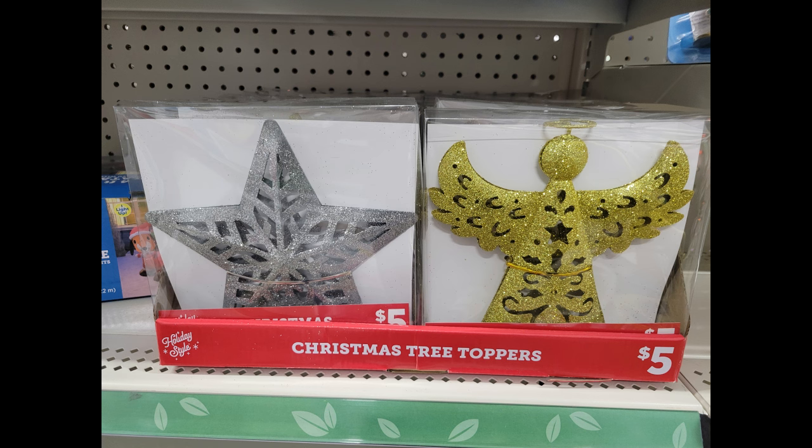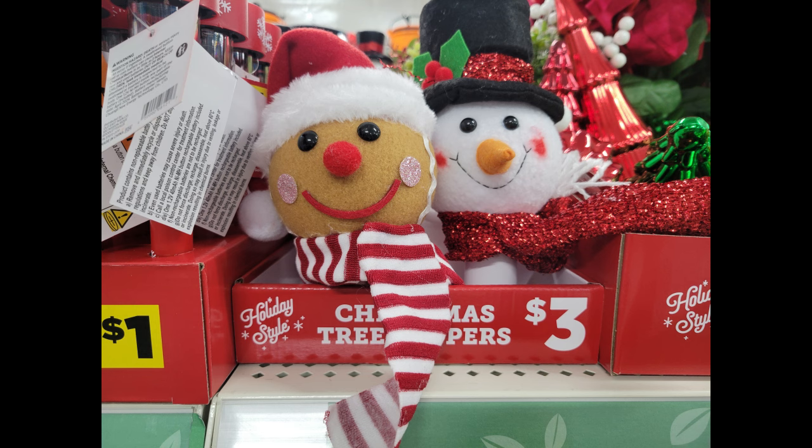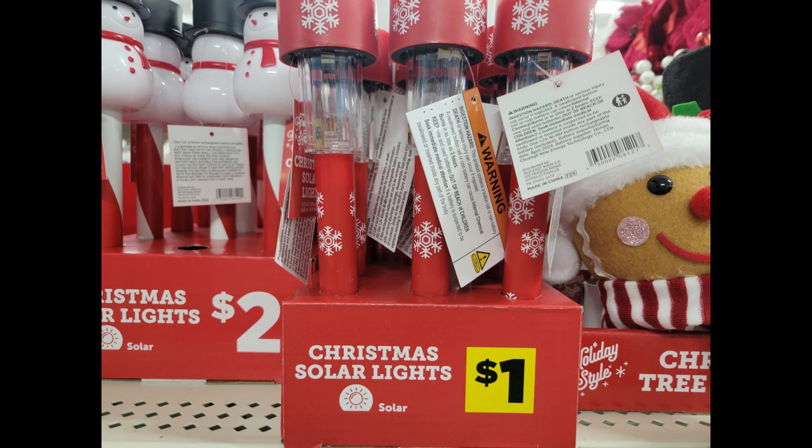We have some Christmas tree toppers. We have a star and a gold, beautiful, glittery angel. These tree toppers were $5 a piece, but super cute. Some solar hanging bulbs. These are little snowman faces. It kept falling over when I was trying to take the picture, but they were for a dollar. And these little Christmas tree toppers are obviously for your smaller trees, kind of like what I have in the craft room. That gingerbread man's really cute too.